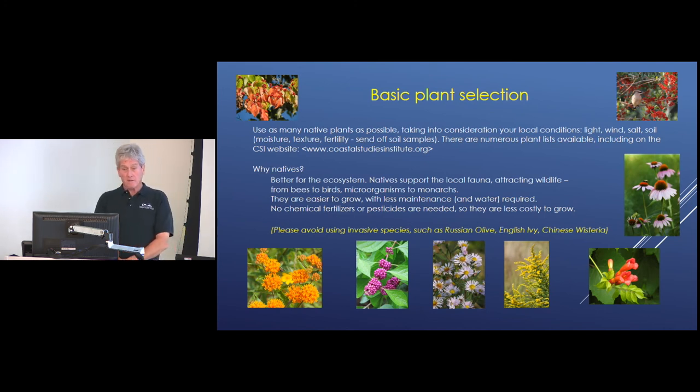They are easier to grow. Natives are easier to grow with less maintenance and water required. Now, keep in mind, if you're planting native water lilies, they do require a lot of water. That's a whole different thing there. They require basically no chemical fertilizers or pesticides, and so they're less costly to grow.